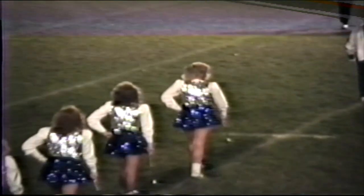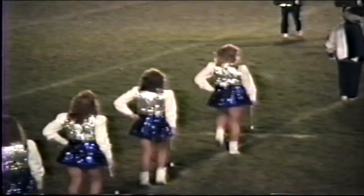Silver Knight Marching Band, under the direction of Kevin Reed, auxiliary instructors Chris Eustace and Debbie Reed, and led on the field by Bob Booth.